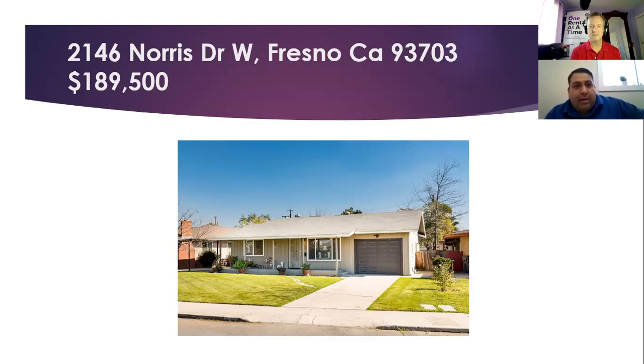But this one in particular just hit the market. It's 2146 North Norris, 2-bedroom, 1-bath. Comparing to what we just saw, this is 1,033 square feet, so it's pretty much at par. And just look at how far of a drive away from Lowell this is. Totally different area, totally different neighborhood, pretty similar pricing at 189.5. What you'll see in the Mayfair, from my perspective, is a little more tract homes.